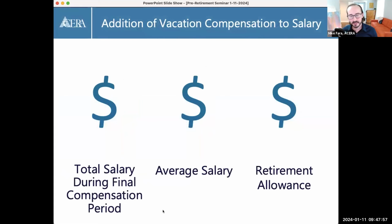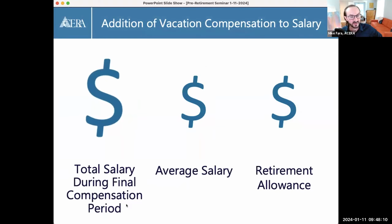Now, let's say that happens. You sell vacation or you cash out vacation during that final compensation period. What that means is that your total salary during your final compensation period was a little bit bigger. If your total salary was a little bit bigger during that period, that means your average salary, when we calculate that, your highest average monthly salary, was a little bit bigger.